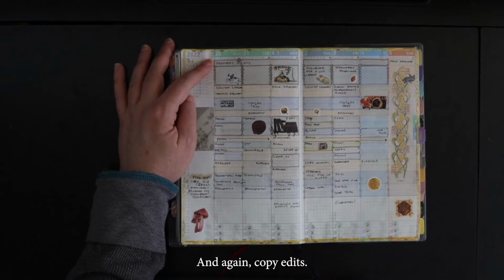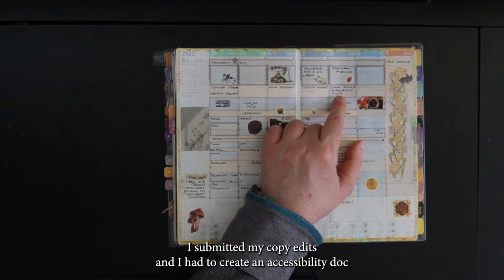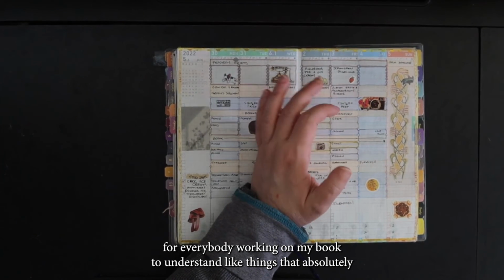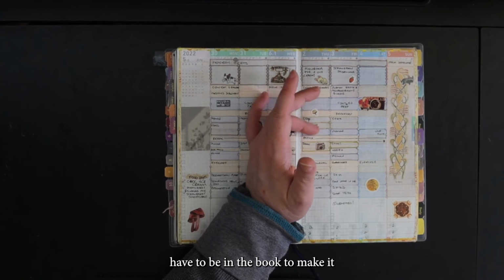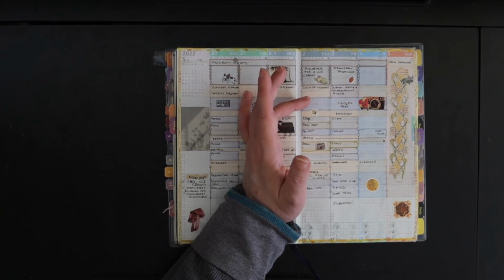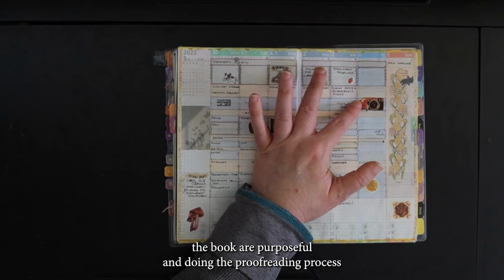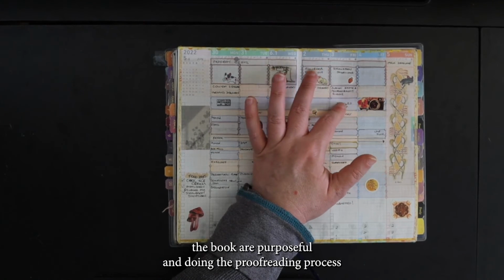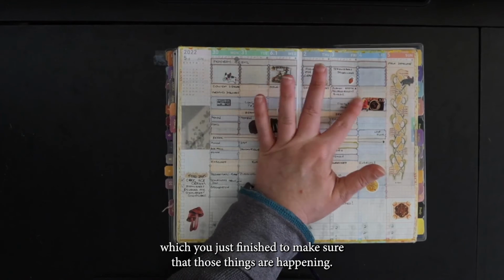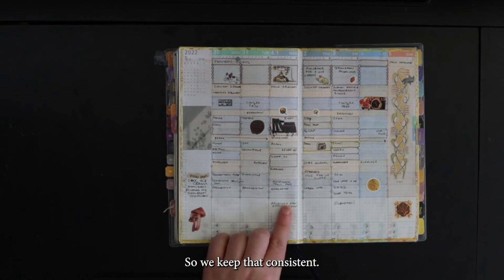And again, copy edits. I submitted my copy edits, and I had to create an accessibility doc for everybody working on my book to understand things that absolutely have to be in the book to make it usable for neurodivergent folks. And so just for them to know that certain things in the book are purposeful, and doing the proofreading process, which we just finished, to make sure that those things are happening. So we keep that consistent.